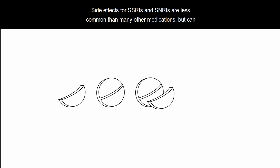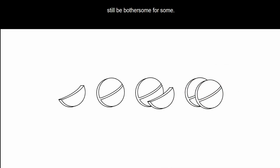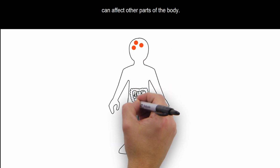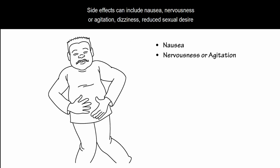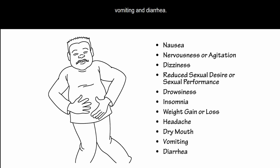Side effects for SSRIs and SNRIs are less common than many other medications, but can still be bothersome for some. Since these neurotransmitters are found throughout the body and not just in the brain, the medication can affect other parts of the body. Side effects can include nausea, nervousness or agitation, dizziness, reduced sexual desire or sexual performance, drowsiness, insomnia, weight gain or loss, headache, dry mouth, vomiting, and diarrhea.